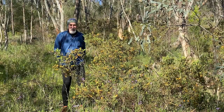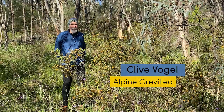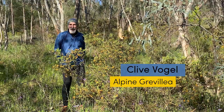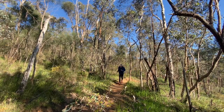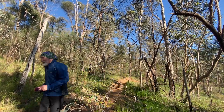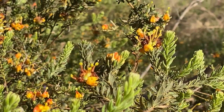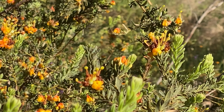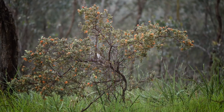Hello everybody, I'm Clive Vogel and I'm a very keen distance runner and I do a lot of running almost every day up on Nail Can Hill. And one of the reasons why I like to run up Nail Can Hill is because there's so many wildflowers. But one of my favourites is called the Grevillea alpina. And it's quite common all around Nail Can Hill.